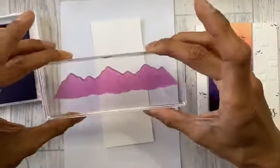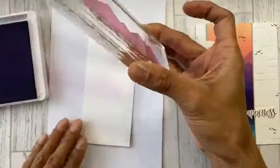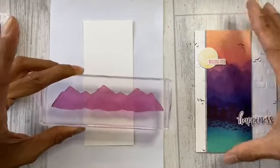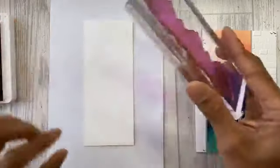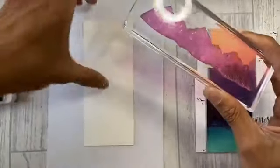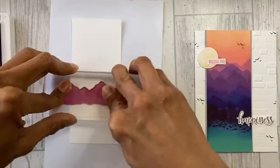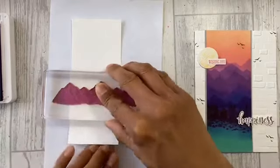I did ink up all of it, but you don't need to because it's such a small panel. You can probably get away with inking up just some areas. So I'm gonna start off with the bottom bit, the cut hairs. I think I need a bigger one. Anyway, I'm gonna start off here. I might need the stamping pierce mat.